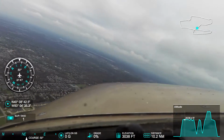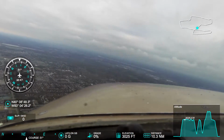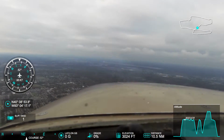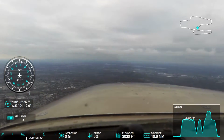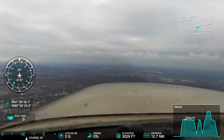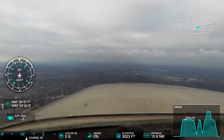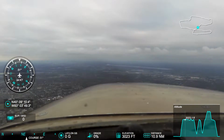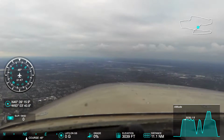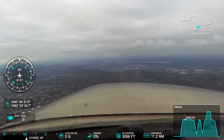I'll pick up the ATIS. Delaware Municipal Airport, automated weather observation, 2159 Zulu weather, wind 310 at 12 gust 18, visibility 10, scattered ceiling 6,000, overcast, temperature 6 Celsius, dew point 2, altimeter 29.07.